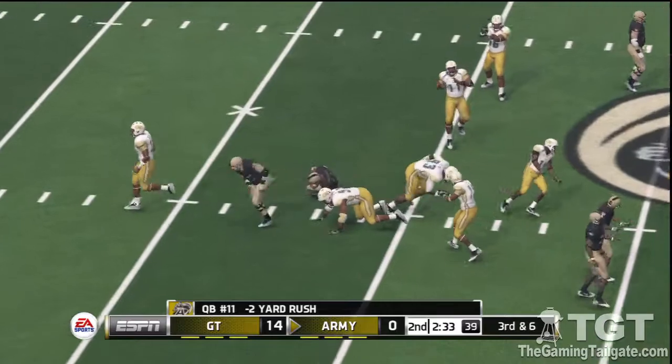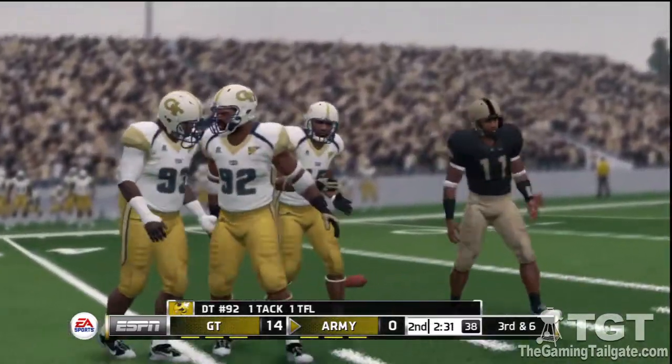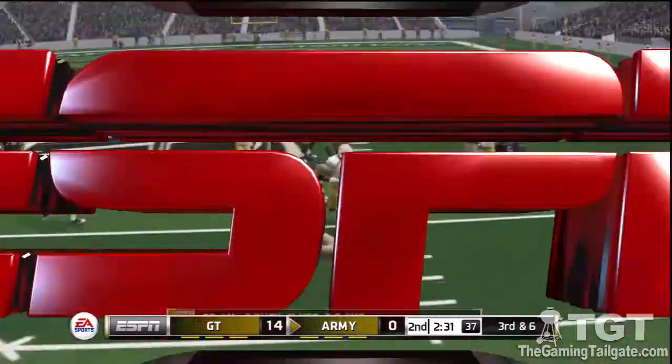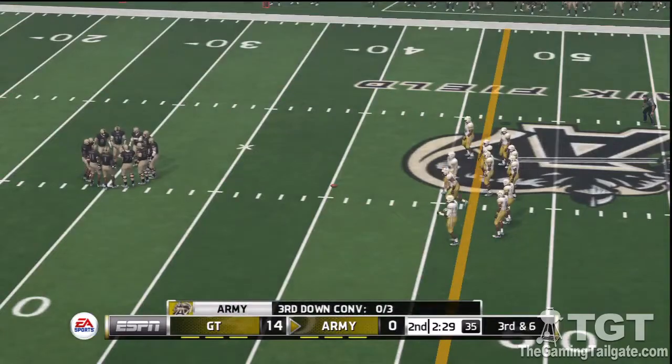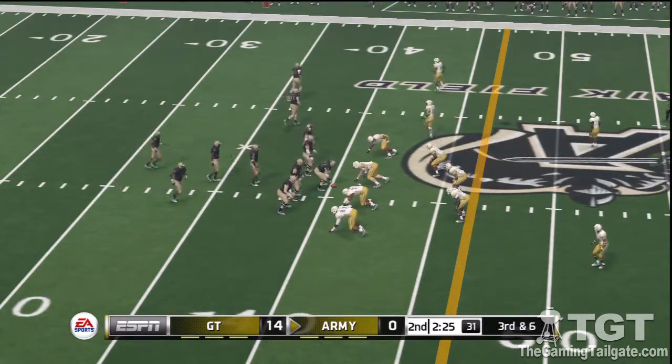And he's stopped behind the line. If these defenders continue to exploit the O-line like that, it's going to be a long day for this running back. From their own 40-yard line, it's 3rd down.